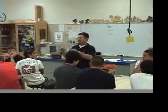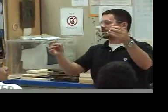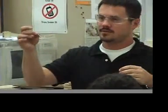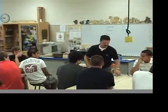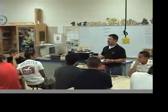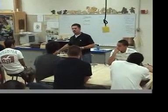This bit right here, this drill bit, this is the most common type of bit that we're going to use. This is called a twist drill bit. I've got large ones, I've got small ones, and everything in between. These bits can drill through anything that's not brittle. Can it drill through wood? Yeah. Yes.